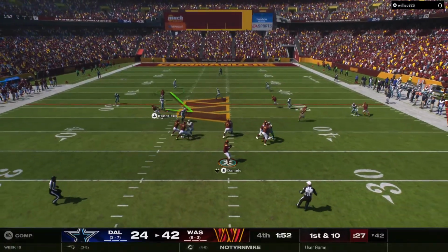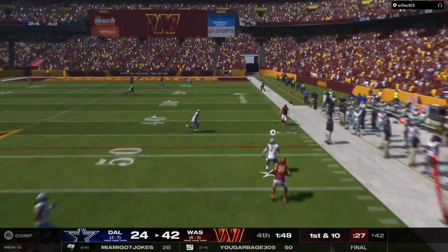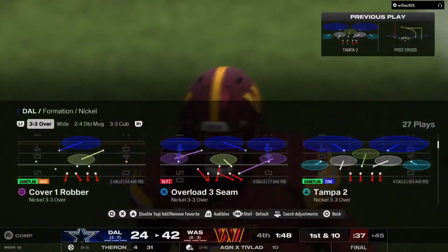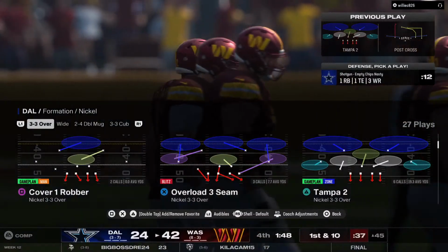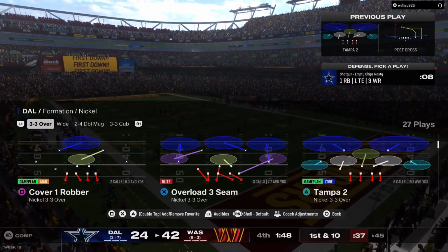That one looks like he'll throw here. Eluding the pressure right. And that's complete to McCaffrey. And out of bounds on the other side of midfield at the 45. Rookie to rookie on the hook up there, and it's a first down.